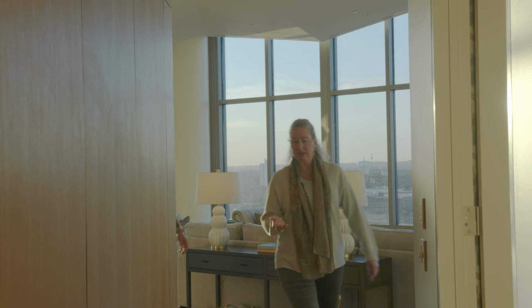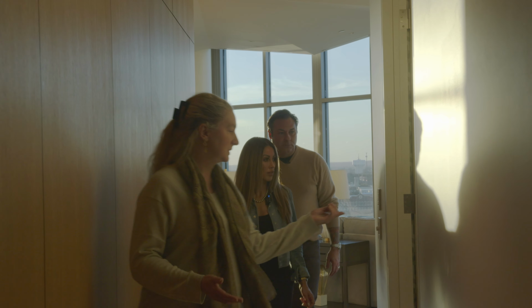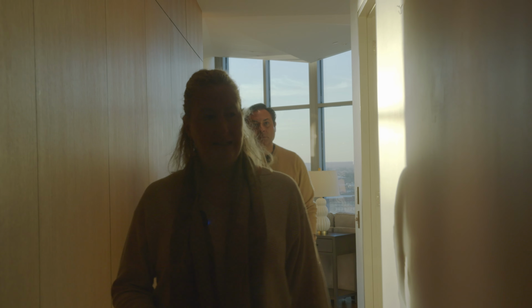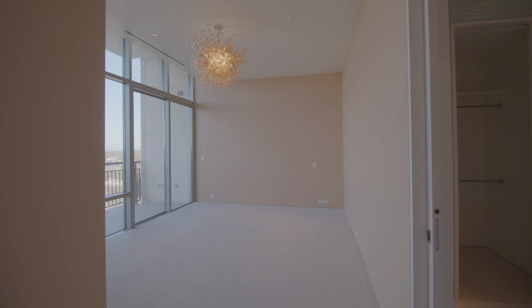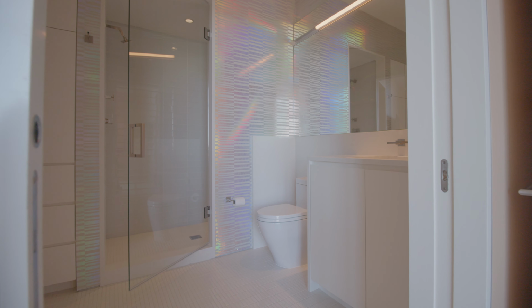So down this hallway, we have the guest bedrooms. Here's one of the bathrooms. We'll see that in just a minute. And here we love these walls. They are gorgeous. So you have some extra storage in here as well. And this is this lovely bedroom. And another glass chandelier. I love that. It's so fun. And then a nice contemporary finish out on the bathroom. Nice big showers. Open, light, bright.